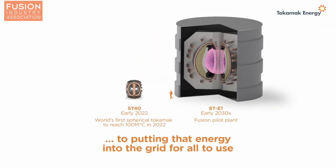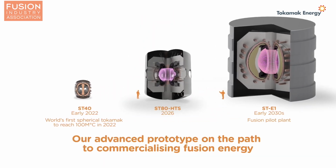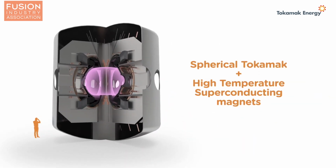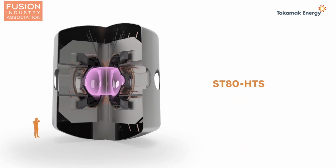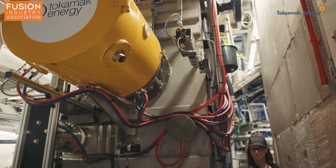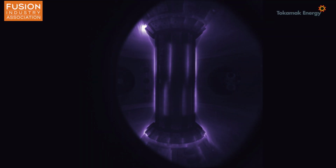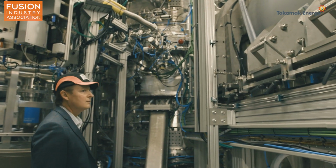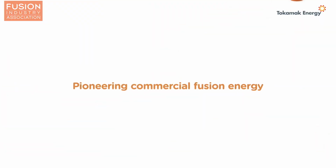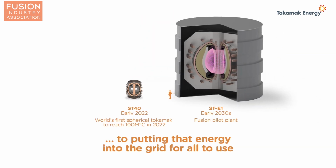Tokamak Energy also announced that they're developing ST80-HTS, the world's first spherical tokamak to use high temperature superconducting magnets, which can operate for longer than conventional magnets without overheating. By increasing the length of a plasma pulse from less than a second to several minutes, the team expect to reach a triple product close to what is required for a commercial fusion plant once they start operating the new device in 2026. This will inform the design of the company's pilot plant, STE1, which they hope will be the first fusion device to produce more energy than it uses and deliver clean, sustainable energy to the grid in the 2030s.